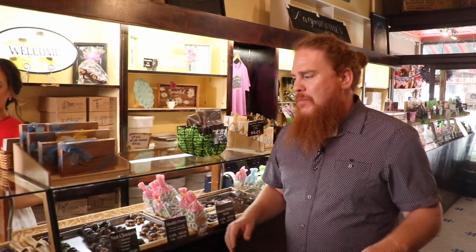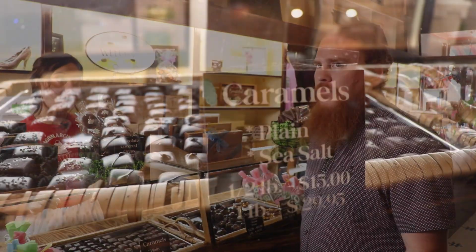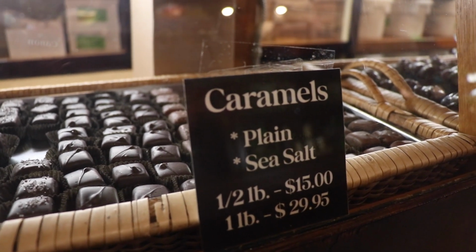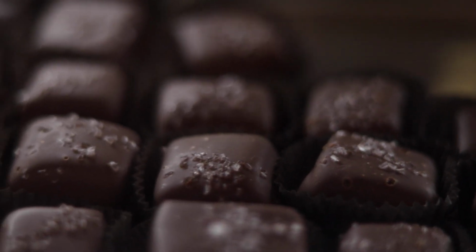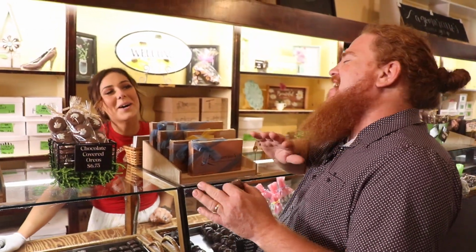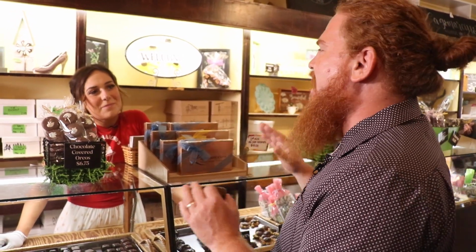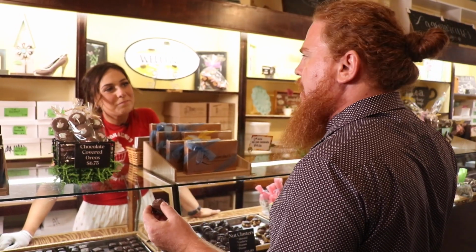How about one more here? This one is probably our top seller, our salted caramels. You get that salty and sweet again, which is all the rave in sweet and chocolate confectionery right now. Here's the deal, Katie. I love my job, like a lot. There's not too many gigs where you can go around and just get handed chocolates over the counter and have a wonderful conversation.